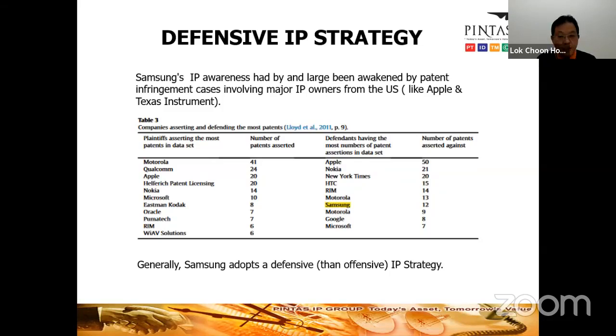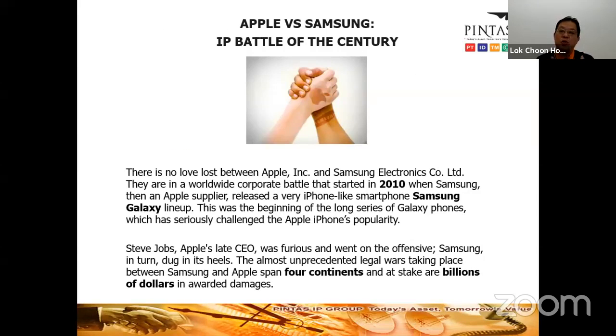So to look at this defensive strategy, I need to draw your attention to one of the biggest IP battles of the century, involving Apple versus Samsung. Before this case, Samsung was not known to be a very innovative company. And indirectly, because of this case, people come to associate Samsung with innovation, because people start to notice that Samsung is also coming up with a lot of new innovation. So let's talk about this IP battle of the century.